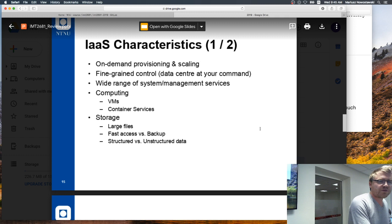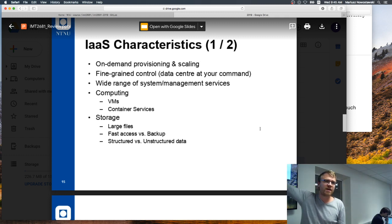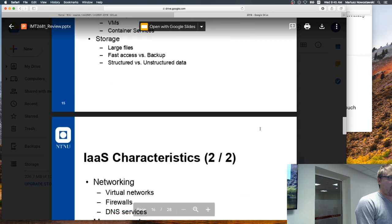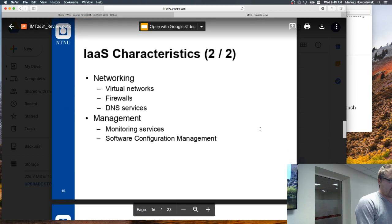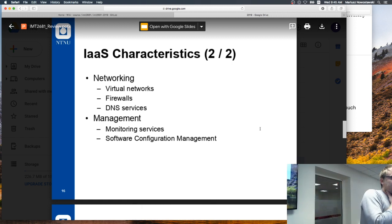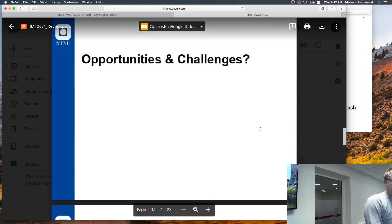I don't think I need to go through this one. This is really more like a repetition to some extent. And of course, the slide set will be available to you, so you can go through it on your own. What is relevant on the IaaS side is that we're dealing with VMs and container services, kind of data center management problems as opposed to just your software, right? That's the idea. Generally a wide range of different services is offered. You need to deal with all that networking stuff and, of course, very important, monitoring services. We didn't talk about software configuration management, but that's done in other courses.